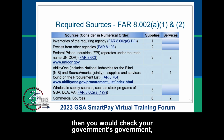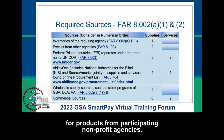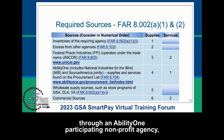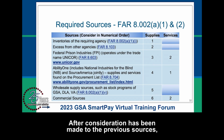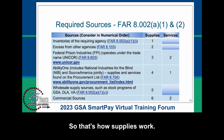After that, you would check the government's procurement list managed by AbilityOne for products from participating nonprofit agencies. If a chair meeting your needs cannot be found through an AbilityOne participating nonprofit agency, then you look to purchase from wholesale supply sources like GSA, DLA, or VA stock programs. After consideration has been made to the previous sources, then you may purchase from a commercial source. So that's how supplies work.